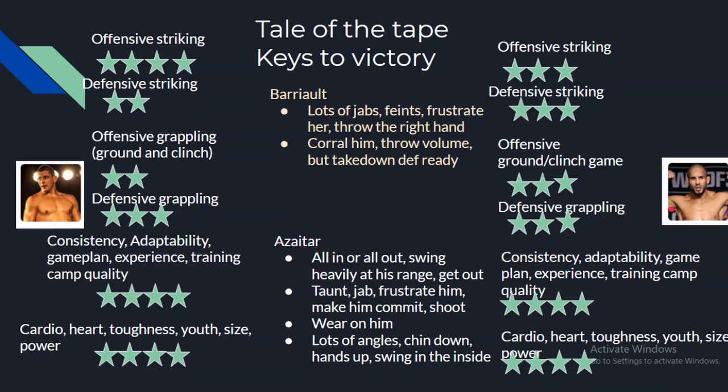Now, Azaitar, quite similar. When he starts, he doesn't come forward as much as Barriault does. But still, he has some blitzes. He's also not afraid to brawl. He stands his ground and he swings. He does a better job on the defensive part. He has more angles, that type of thing. He's also the better wrestler in this matchup, which is going to be interesting. He's actually quite a good wrestler. He can chain techniques together. I'm not giving 4 stars because he doesn't have the volume and the consistency with the wrestling. He doesn't shoot enough, so that's why I'm giving 3.